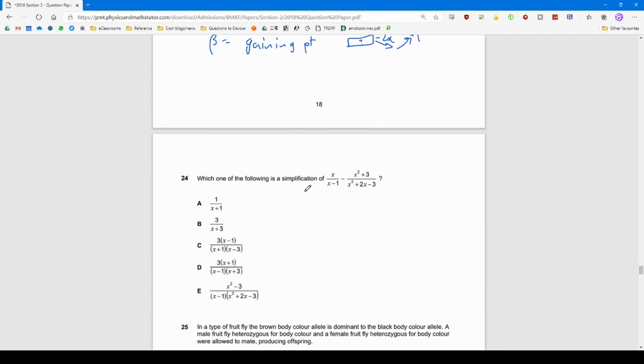Which one of the following is a simplification of this? Oh god, this is disgusting. x squared plus 2x minus 3, I'm thinking maybe you're going to be able to factorize it. x squared plus 2x minus 3. Well, you have two factors that multiply to minus 3 and add up to 2, so it's minus 3 and positive 1 probably. So x minus 3, x plus 1. Oh god, this is not nice. No, x plus 3, x minus 1, because you multiply them together and you get that.